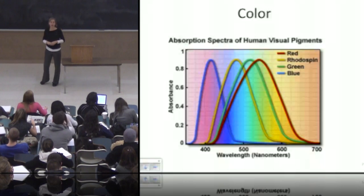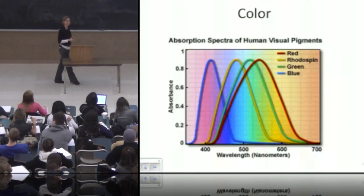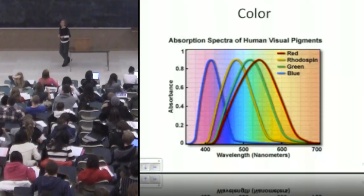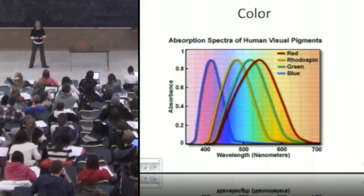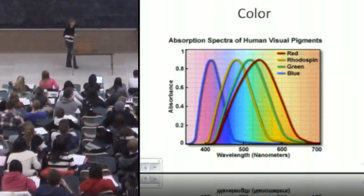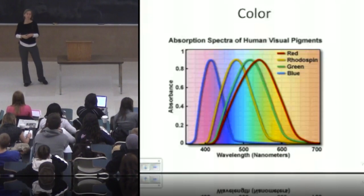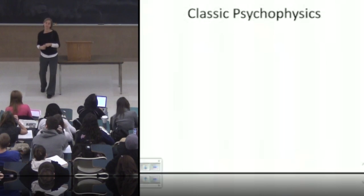The yellow line are the rods, and rods are only sensitive to one wavelength. The cones are represented by the blue, green, and red curves to indicate that some cones are most sensitive to blue light, some more sensitive to green light, and the other cones most sensitive to red light. It is through having these three cones that we are able to perceive color. Now, how would we measure color perception? There are a lot of ways, but the way we're going to talk about today is a method from classic psychophysics.